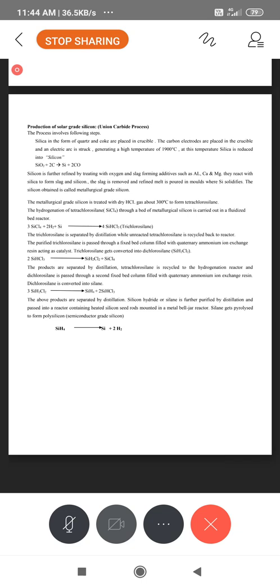Before starting the class, I have sent what we need to find out. You can keep it nearby. If you have already taken photos, fine; if not, I will just explain what this numerical problem is.